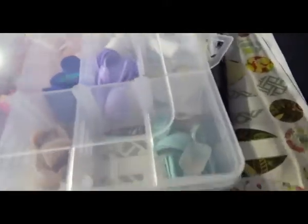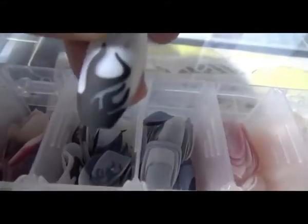Alright, peace. I forgot to show y'all what I did with my nails, y'all. So this is what I did. So that's the glue. And these are some of the ones she got me. These are so pretty. I think I'm gonna put them on. Oh, these are so pretty too, y'all. These are so pretty too.